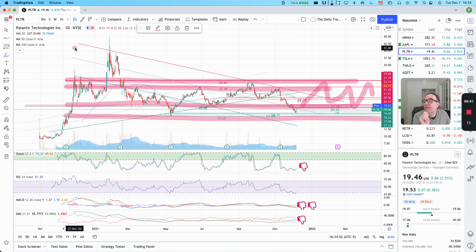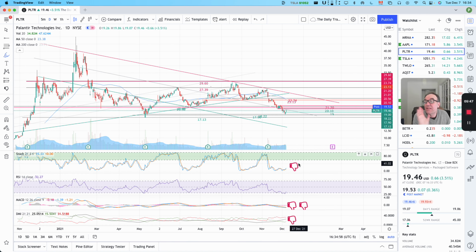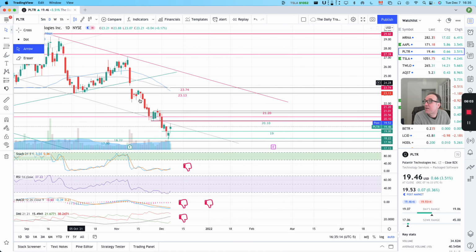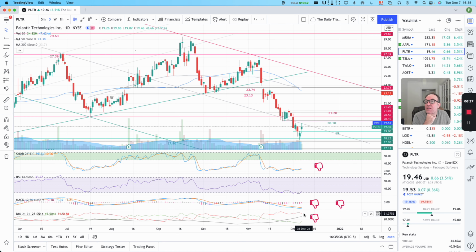So far on the daily chart, the indicators will have to change a little bit. Everything is bearish. Even stochastic, with this move today on the daily chart, did not move much. It's still at 15. RSI came back out of the overbought zone and back into the regular zone, so that's good. MACD might cross over within 3 to 5 days, and DMI is really far away from crossing over bearish.